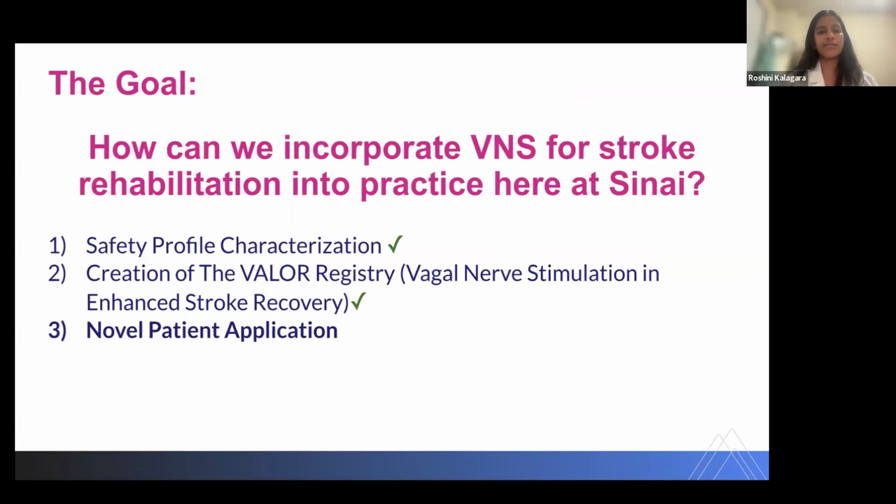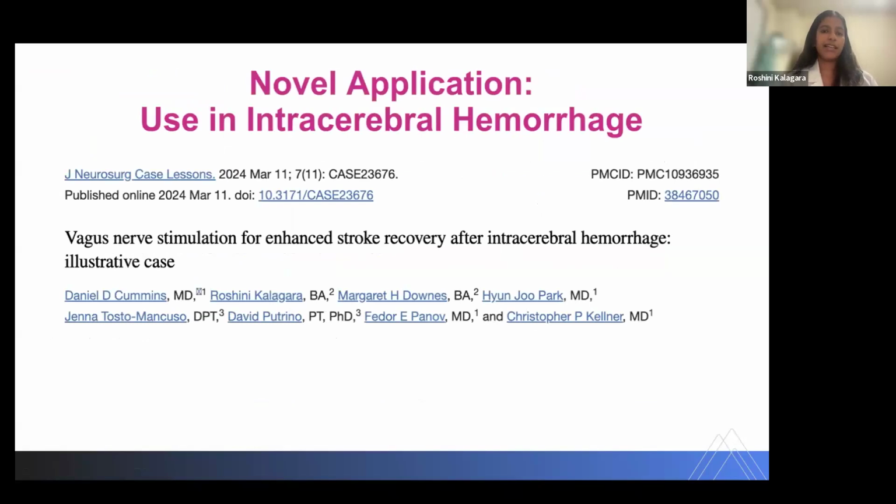So the next thing I wanted to discuss was a novel patient application in which we used VNS. So we had a patient present here who had intracerebral hemorrhage, and we decided to use vagus nerve stimulation in their rehabilitation.